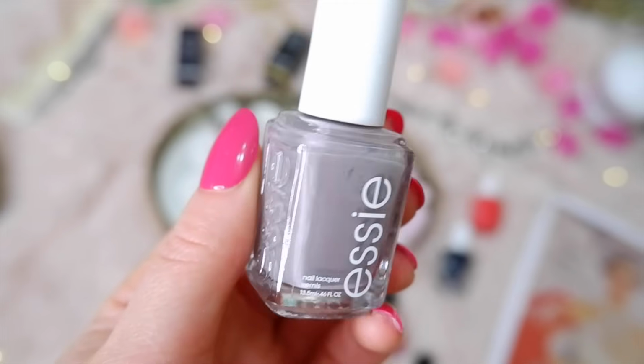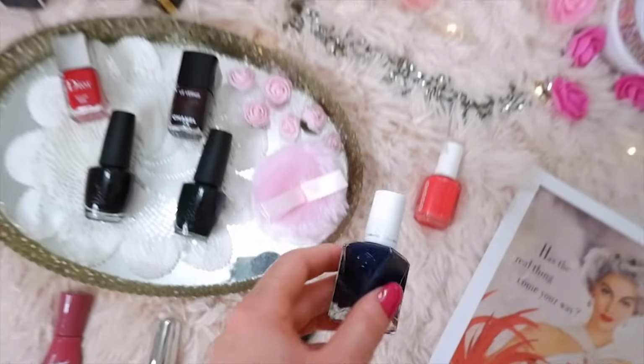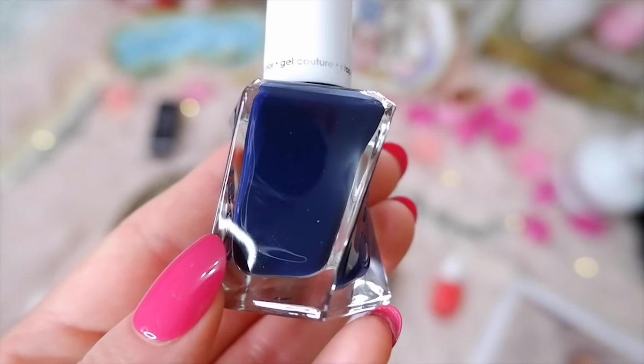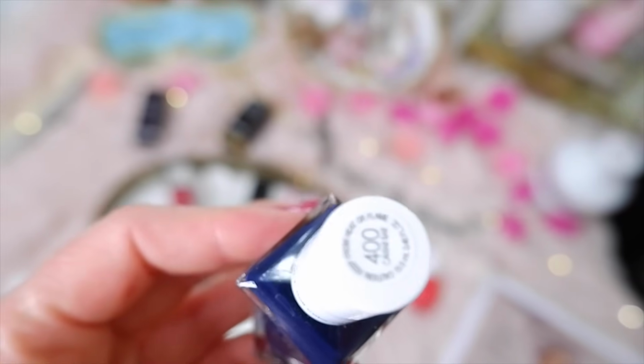Really unique shade because it kind of is a gray beige with a slight purple undertone. And another great shade is Caviar by Essie. It's a dark navy color, which is deep and mesmerizing, and it's perfect for the winter time.